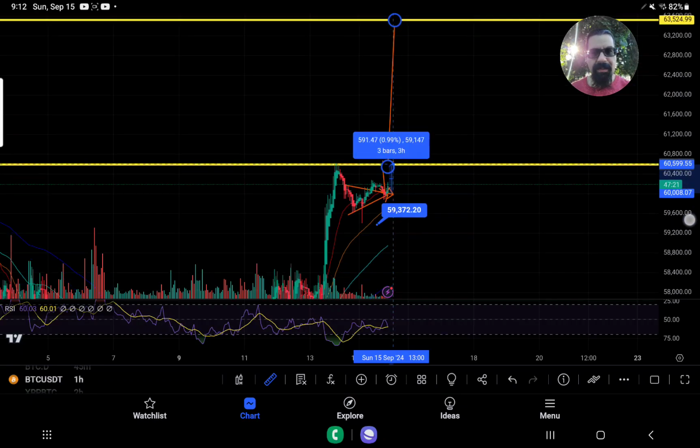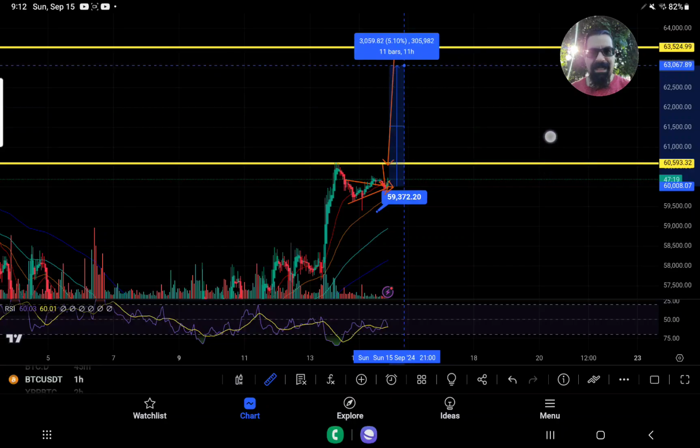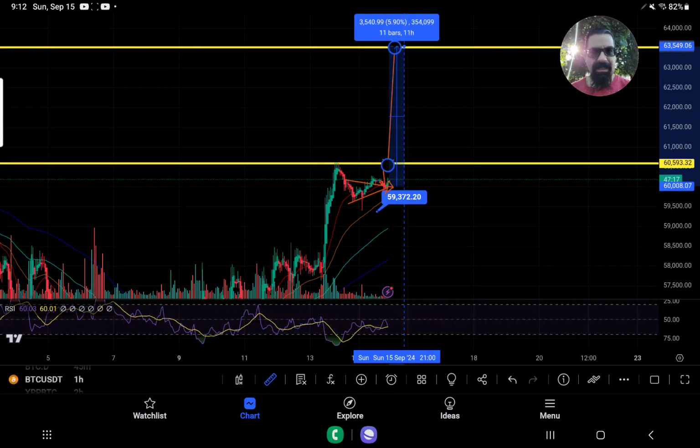So the initial move on a 5X is about 5%. But if we end up hitting this in totality, if this does come up here for this 6% move, that's about a 30% move on the copy trade. I'll evaluate it at 60,593. And if we get to take 6%, I'll take it.